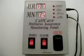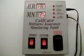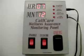The powerful onboard microprocessor allows us to put all of these features in a panel no bigger than a handheld device. The display shows the remaining hours and minutes in the wellness interval in real time as it counts down. The 4 small LEDs in the display show the passing of the seconds. There are 3 buttons on the panel.